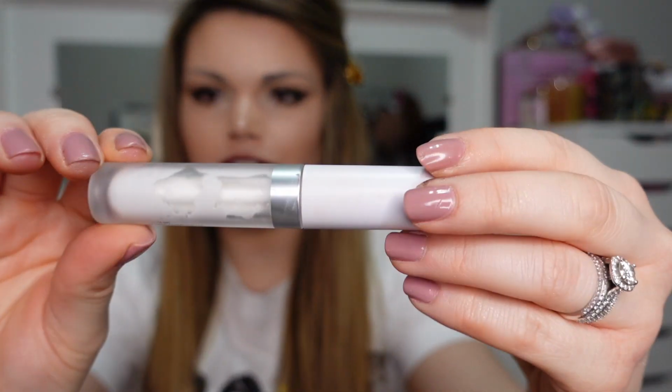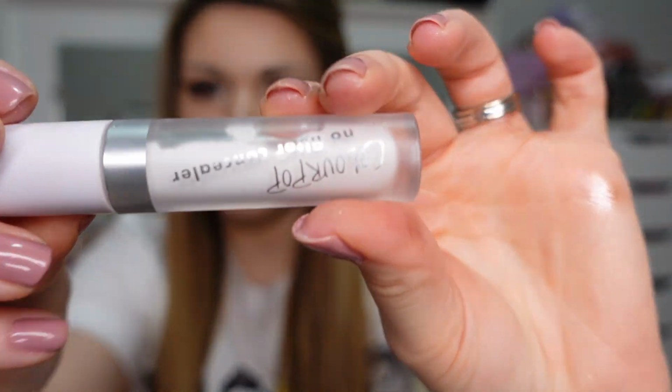What is your favorite drugstore makeup product? I'm trying to think, and I'm sure as soon as I'm editing this, I'm gonna think of 12 more, but one that instantly popped out of my head, because this is something that I use all the time, is the ColourPop No Filter Concealer in just the stark white shade. You can see I've used up so much of it. This is what I use to cut my crease with, and I really like it. I have no complaints, and it's super inexpensive.